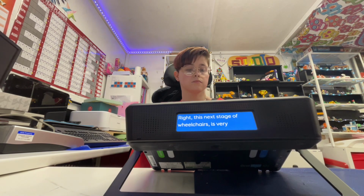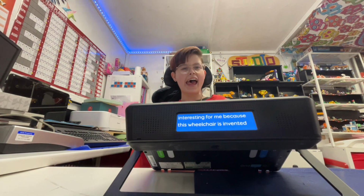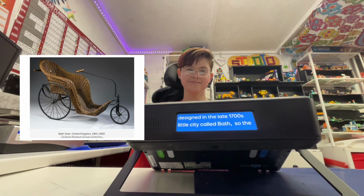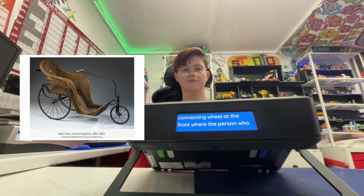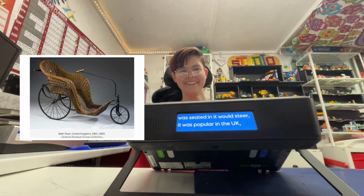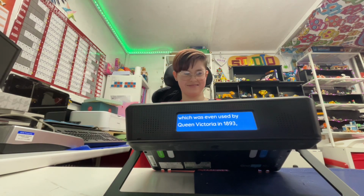This next stage of wheelchairs is very interesting for me because this wheelchair was invented only an hour's drive from me. A wheelchair was designed in the late 1700s in a little city called Bath. It has 2 wheels at the back and a connecting wheel at the front, which the person seated in it would steer. It was popular in the UK and was even used by Queen Victoria in 1893.